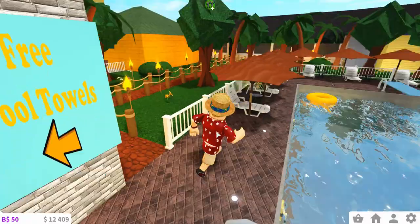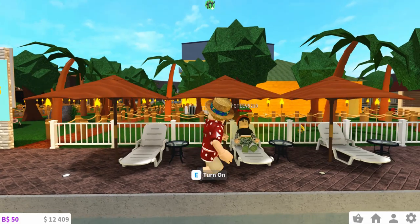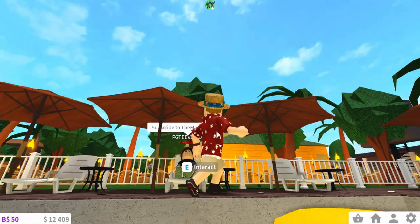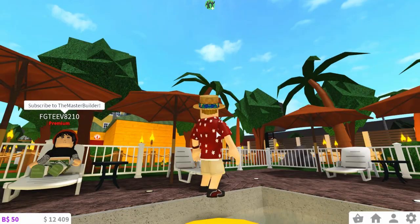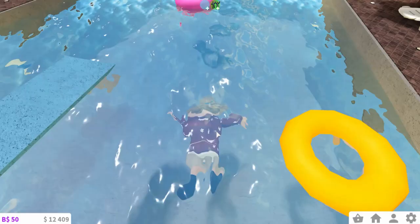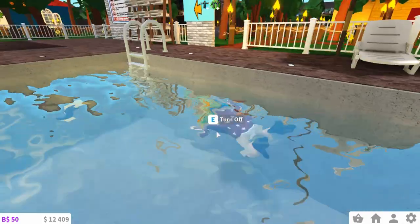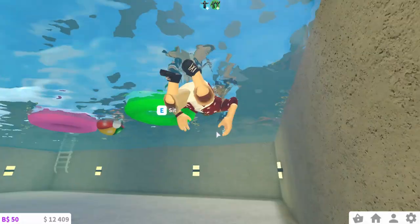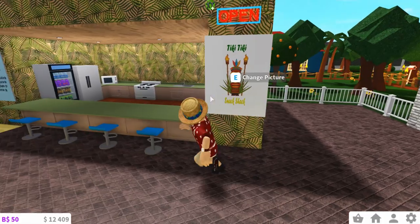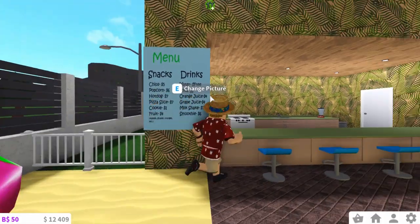Over here we have the pool. I think it came out really well. You can see here we got a little sand area. Here we have the Tiki Tiki Snack Shack. This is the menu.